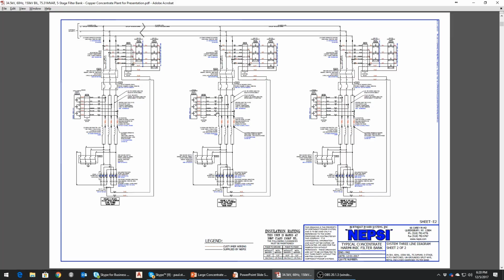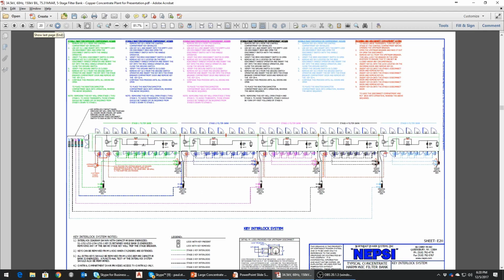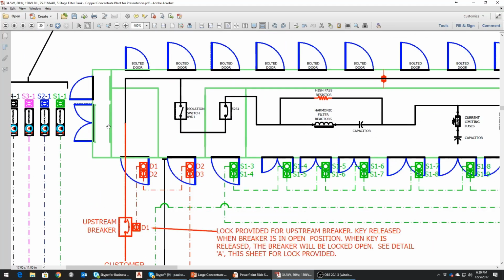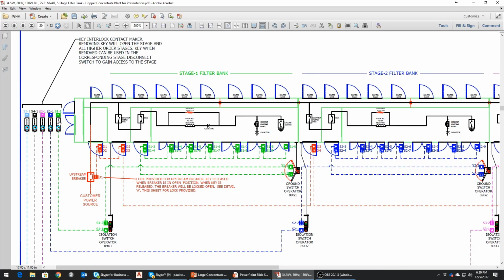So moving on, I wanted to quickly show the key interlock system, and we go to sheet 20 here. This is the key interlock system. It's very, very busy, but harmonic filter metal enclosed systems are typically always interlocked, and the basic nature of a key interlock system is to prevent out of sequence operation of the equipment and also inadvertent entry into the equipment. So here we basically have an interlock scheme for each of the branches. This filter system was designed to allow for the disconnecting of any one stage and entry into that stage compartment while having the remainder of the system energized.